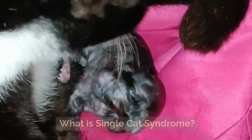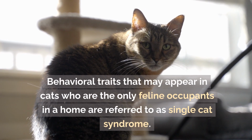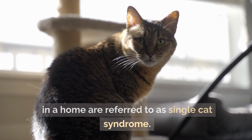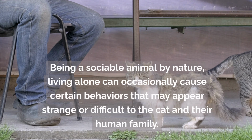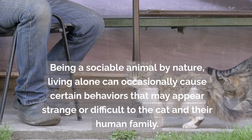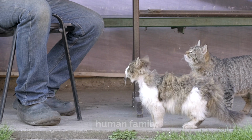What is single cat syndrome? Behavioral traits that may appear in cats who are the only feline occupants in a home are referred to as single cat syndrome. Being a sociable animal by nature, living alone can occasionally cause certain behaviors that may appear strange or difficult to the cat and their human family.